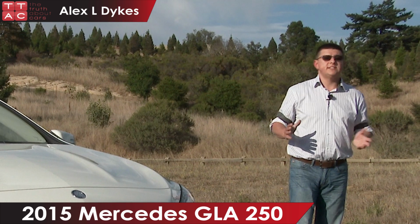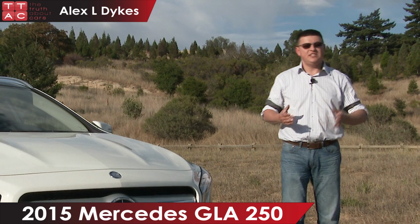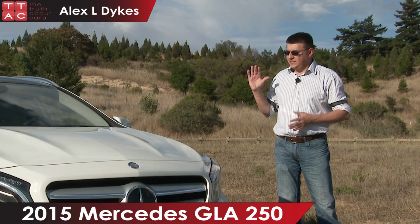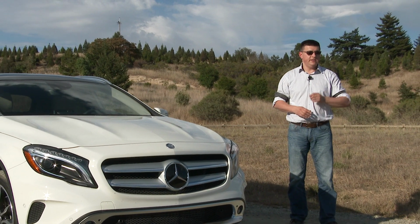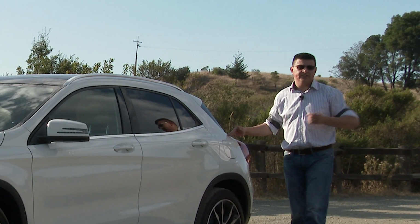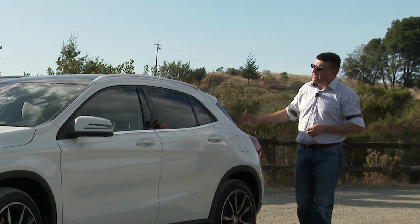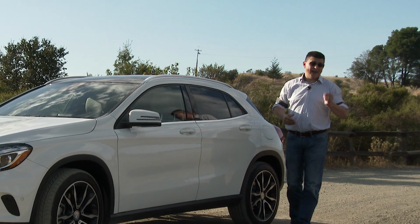Today on thetruthaboutcars.com, we are out here taking a look at the 2015 Mercedes-Benz GLA 250. Now, the GLA 250 was designed as Mercedes' least expensive crossover vehicle in the United States. Some people get a little confused where the GLA fits in the grand scheme of things, so let's go over that. This competes with the Audi Q3, the Range Rover Evoque, and the BMW X1.